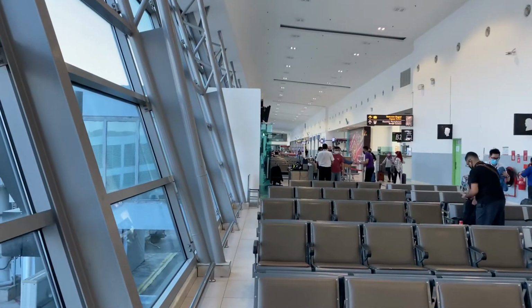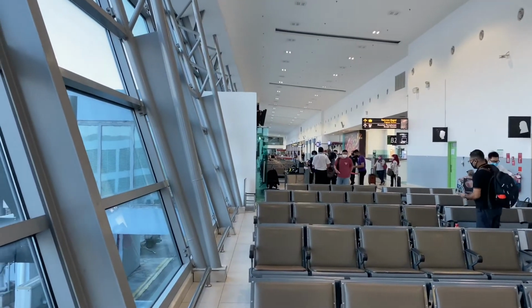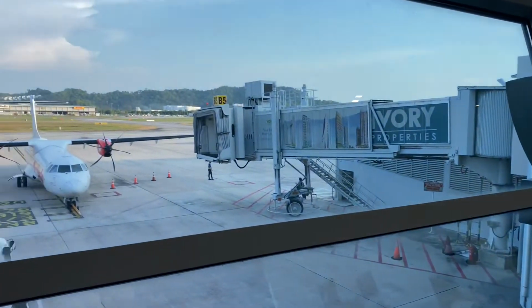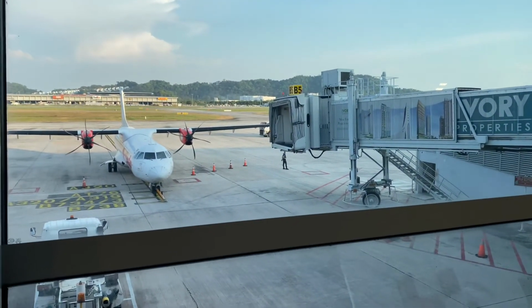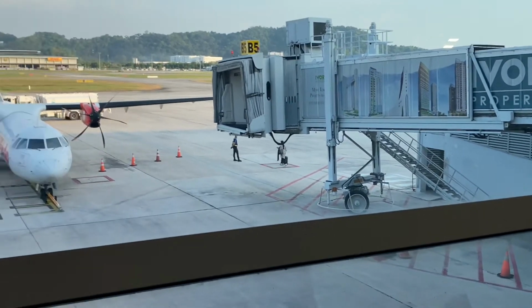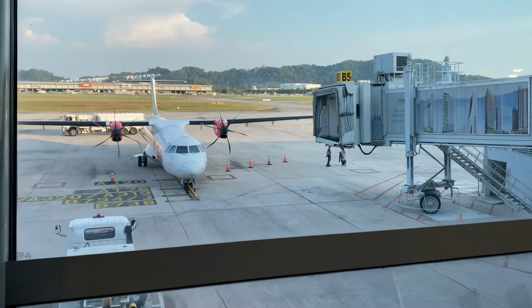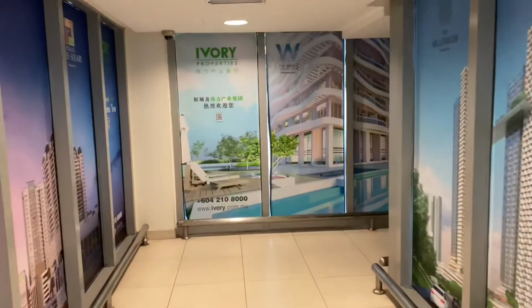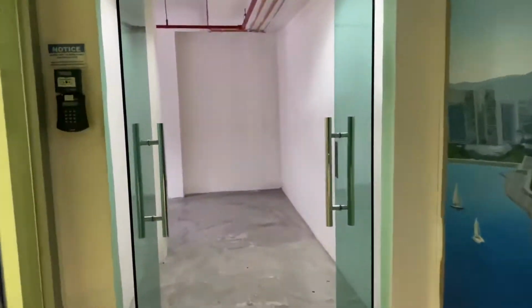Well, it's finally time for us to board. Now, as you can see, we won't be using the gate per se. Rather, we have to walk down there just like the lady you see and walk to the plane itself. Alright then, here we go. It might get a little loud, so I recommend covering your ears, if you will. I'll speed this part up just a bit.